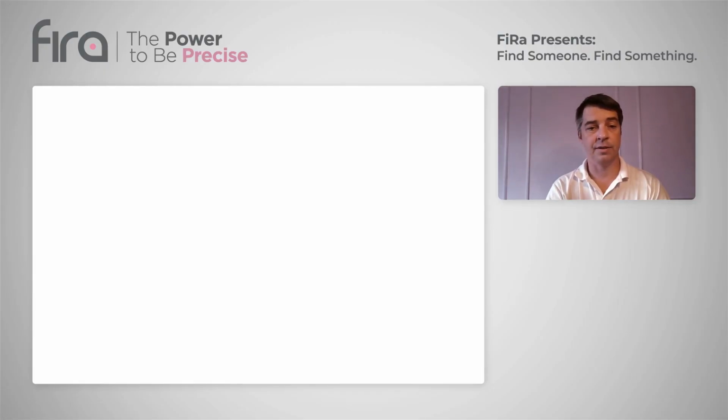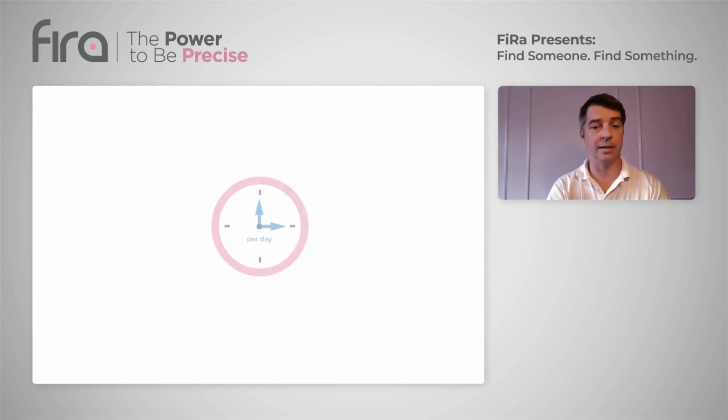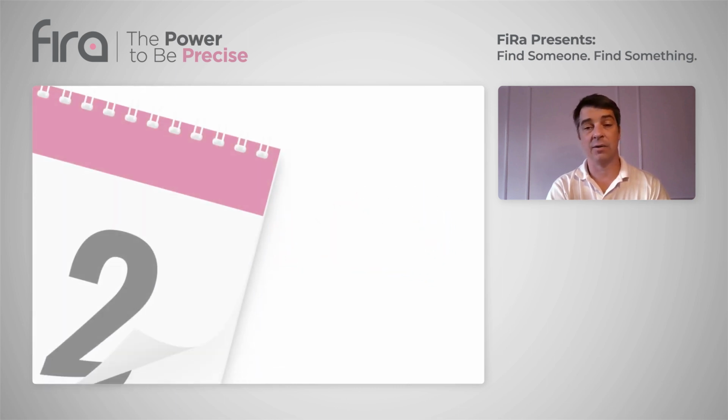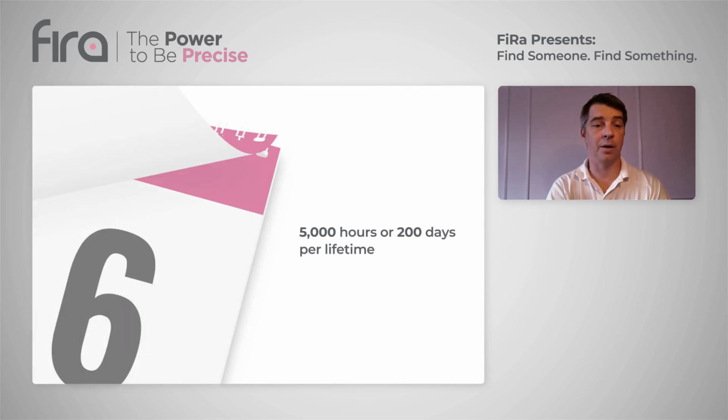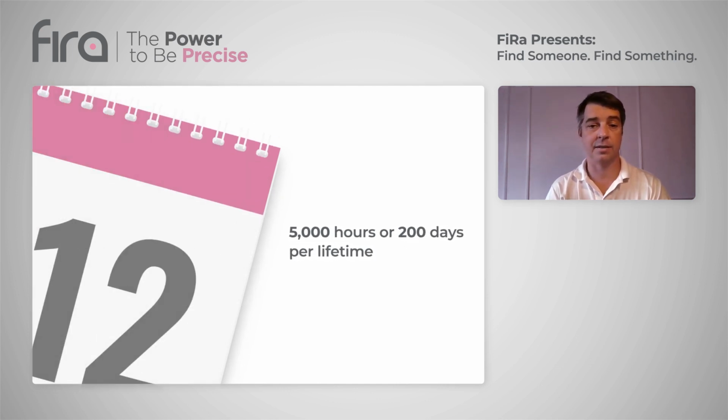Numerous surveys have consistently found that the average person spends about 10 to 15 minutes a day looking for misplaced items like keys, wallets, or bags. While that doesn't sound like much, this can roughly amount to over 5,000 hours of your lifetime, or over 200 days. Wouldn't it be great to reduce this time with the help of technology?